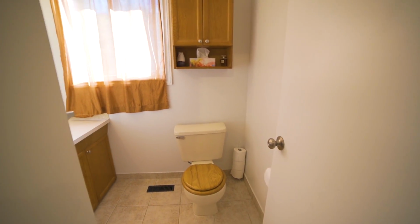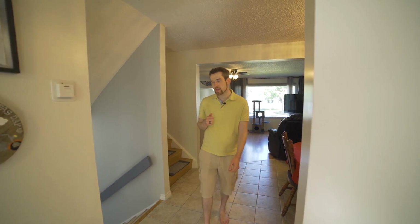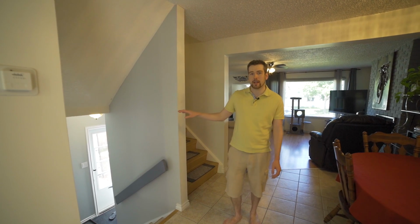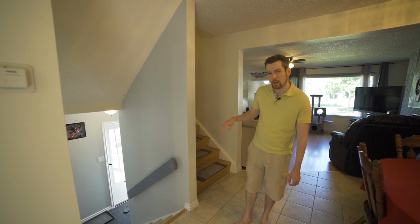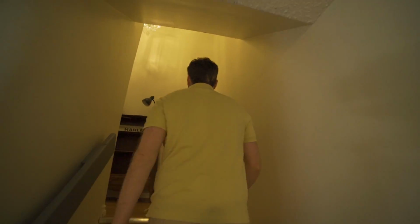Okay, let's take a quick look at the half bath. It's nice and roomy. It's also got another window looking out into the yard as well. Easy access from your kitchen or your living room. All right, so that pretty much finishes it up for the main level. We're gonna head upstairs next to look at all the bedrooms. Just wanna point out though that you can also get access to the basement and the side door from this stairwell here. But let's go check it out upstairs.